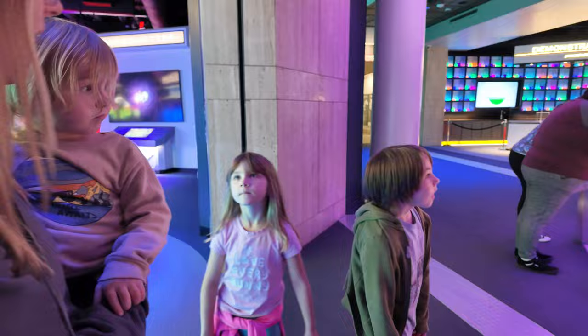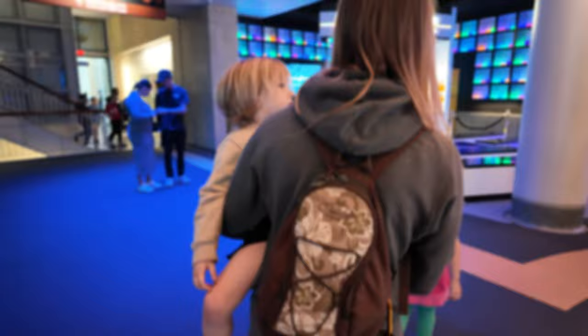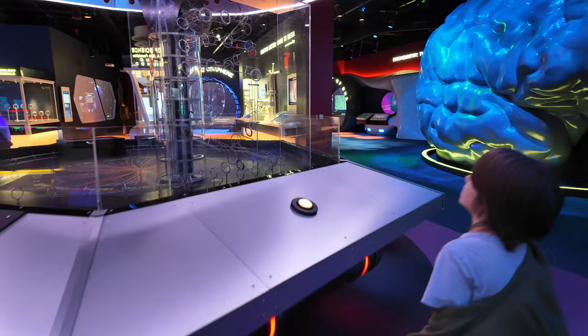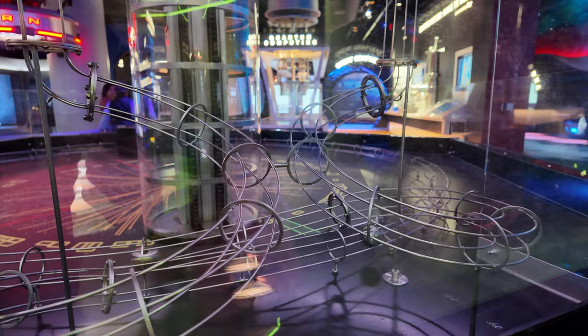Let's go check out the... Look, they got a demonstration lab. They probably do some science experiments. Oh, I hit this one here. Wait, there's balls! Look, the balls in the sand! Oh, I see the ball. Whoa.